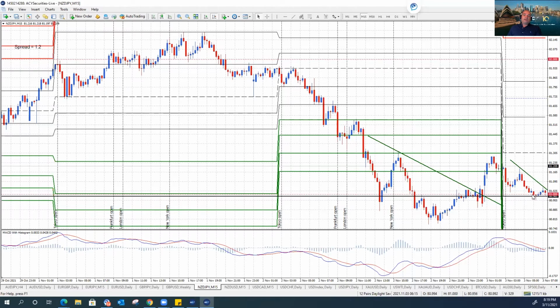and it's respecting this daily support level. So it went under it last night, early morning, and then broke back above on the good news. I want to see if it's going to hold here. It's putting in a higher bottom.